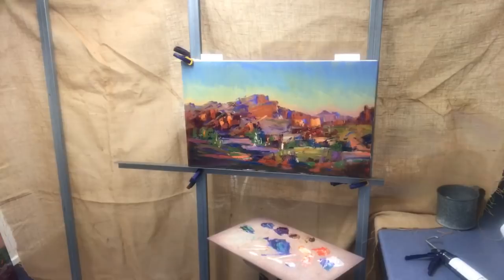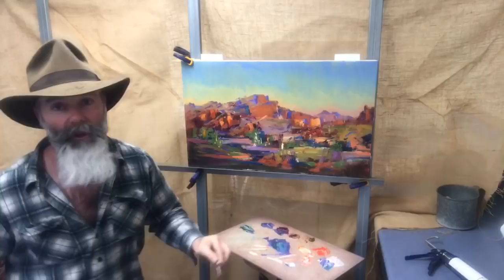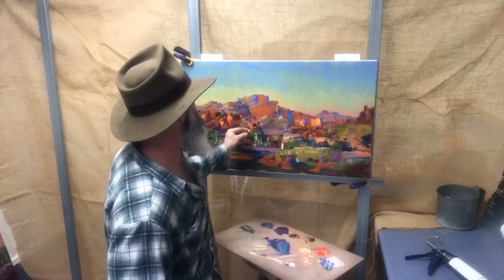Now that green's working well, so I'm going to bung a bit more of that in here. So I'm half in mixing magenta and green there. That's a beautiful combination in the evening light. Just feeling as I go. You can intellectualise it as much as you like, then quite often just have to feel as you go.